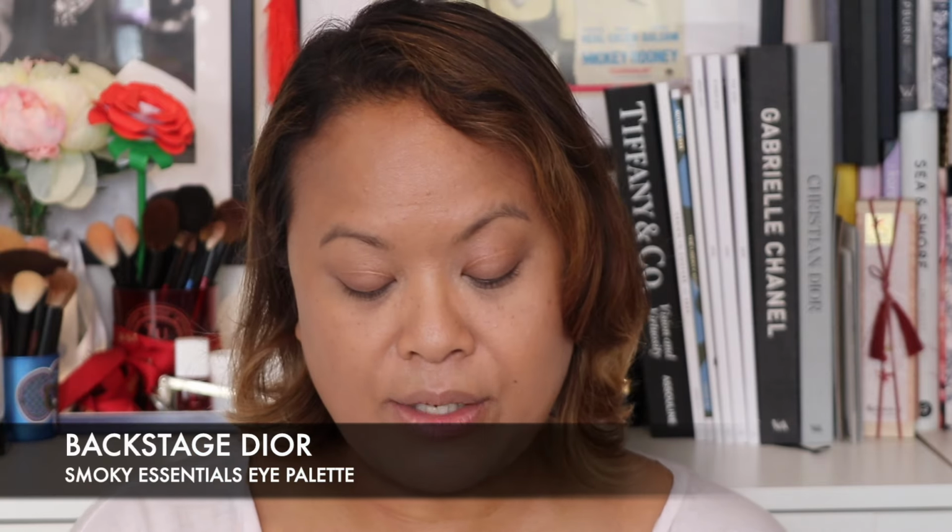from the collection, which are the Dior Pink Organza, which is that one, and then I've also got the Dior Popline Peach. These are both limited edition. I'm not sure if the eye palette, the Backstage one, is limited edition, but I think what we'll do is start off with the Backstage Dior eye palette, in the Smoky Essentials colours.